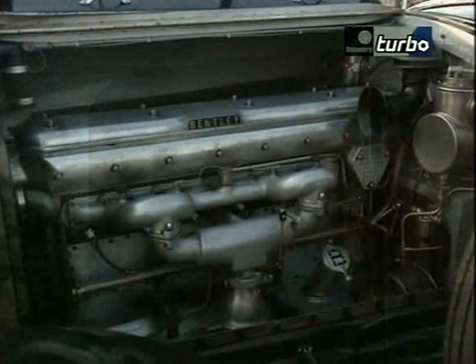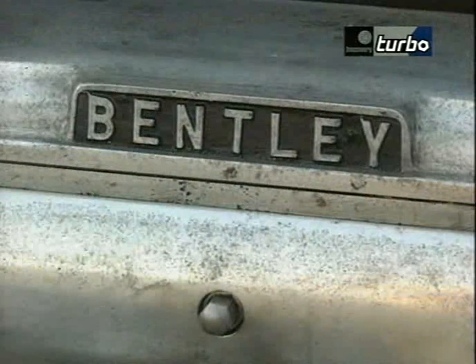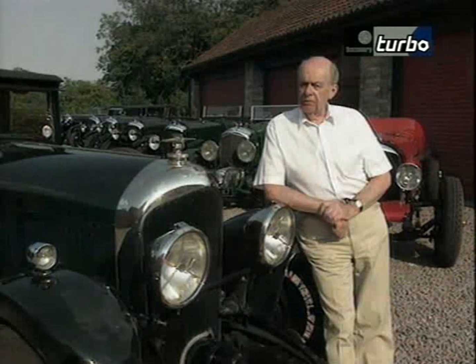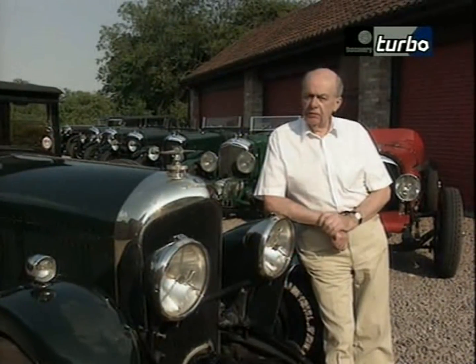When you tell people that this engine has an overhead camshaft, has 4 valves per cylinder, that the car has servo brakes, they look in disbelief. Because today they try and sell a new car with 4 valves per cylinder, as if it was invented yesterday.